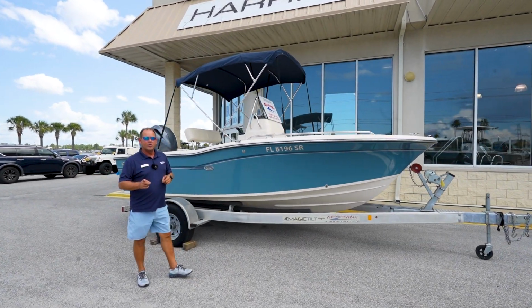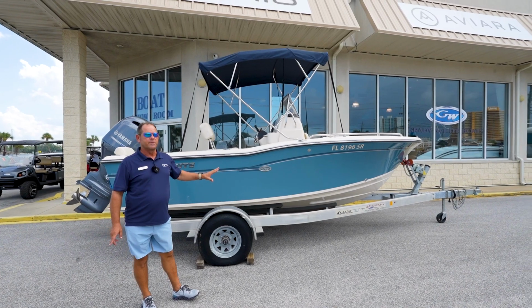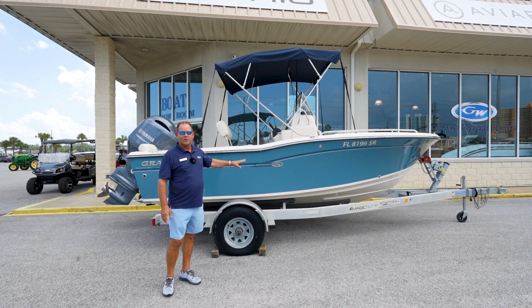Now it's important to note, this boat has always been dry stored. The original owner purchased the boat with the trailer but never used the trailer. However, to your benefit, you do have a trailer that comes with the boat, okay?